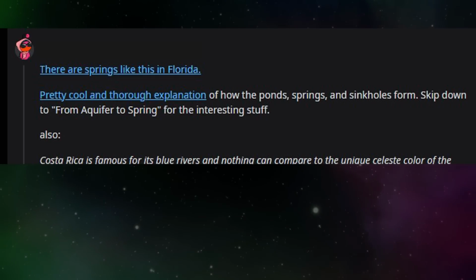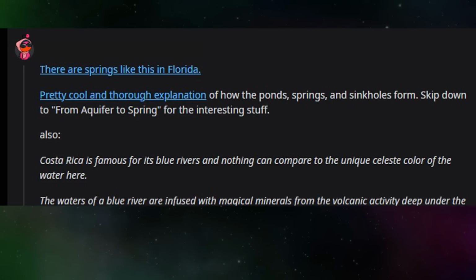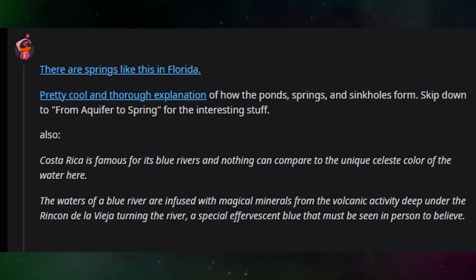Also, Costa Rica is famous for its blue rivers and nothing can compare to the unique celeste color of the water here. The waters of a blue river are infused with magical minerals from the volcanic activity deep under the Rincon de la Vieja, turning the river a special effervescent blue that must be seen in person to believe.